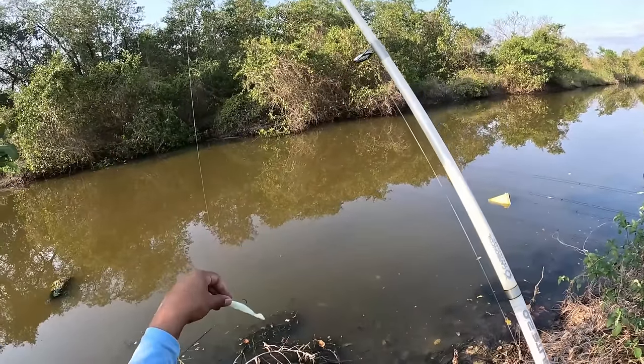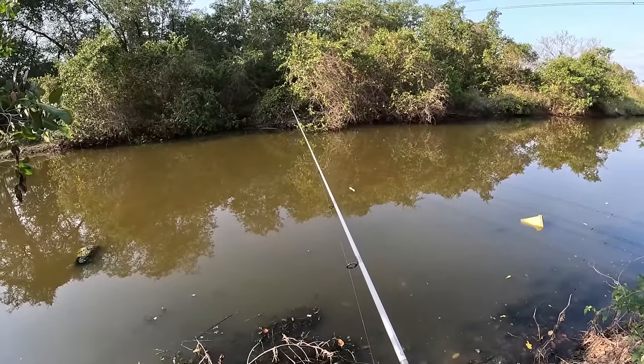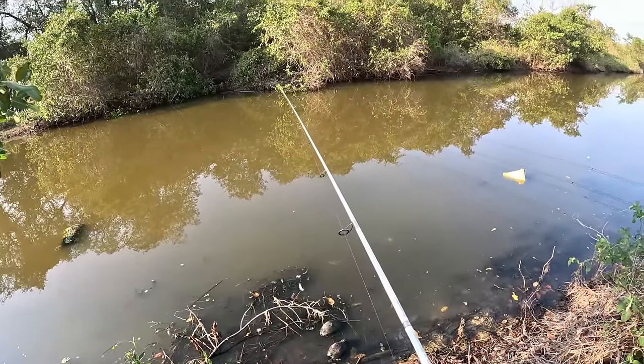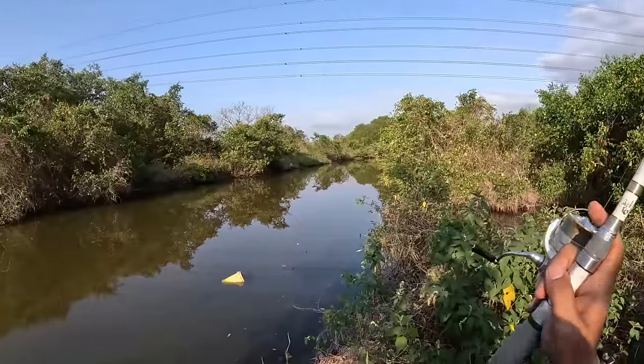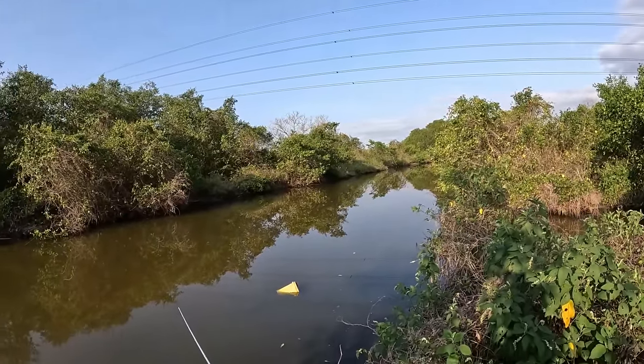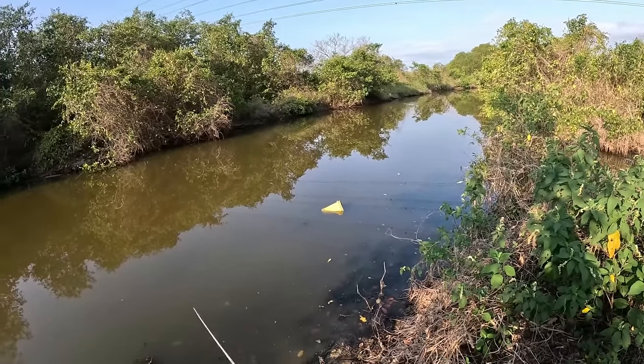Alright guys, so I think I should have about a dozen of those micro snook on a bigger soft plastic. Hoping to get something bigger. We're still hoping for a tarpon or even a bigger snook. We'll fish for about 20 again. Just haven't seen any tarpon. That is my only concern with catching a tarpon, but you never know.